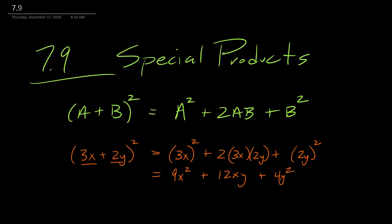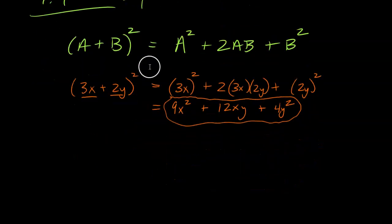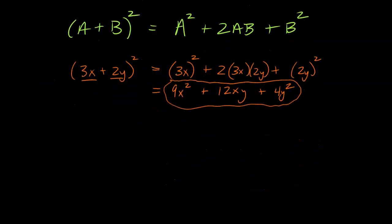What I've noticed over the years is students will make more errors doing this method than, I don't know, I need to call on somebody. Adeline. Adeline, yesterday, do you remember what we did yesterday when we had something squared? Like how we did it?